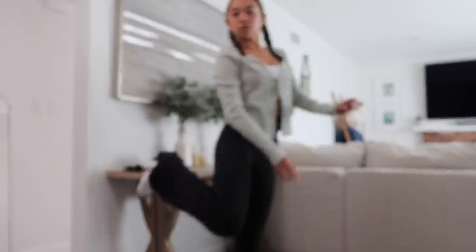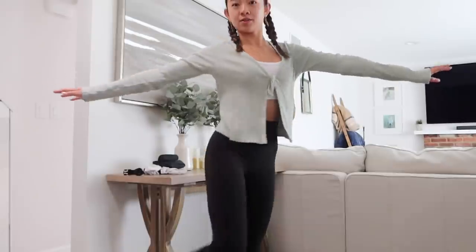So I have this little tied long sleeve from Brandy. Super cute. It's in this sage green color. And then under, I'm just wearing a tank top from White Fox. It's cropped, so it looks like that. And then for pants, I have my Lululemon flare pants. I was gonna wear regular leggings, but I just pulled these out of my drawer and I was like, yes, I will wear them. That's what it looks like.